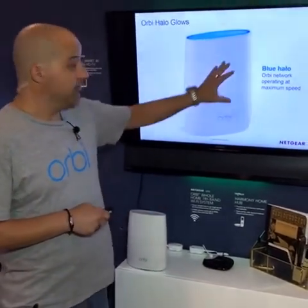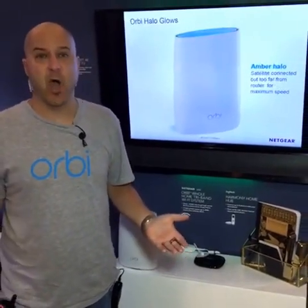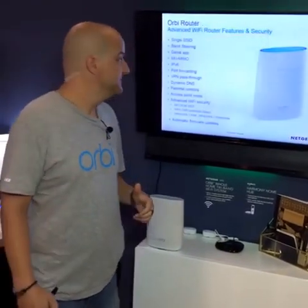There are lights that light up on Orbi as well. It's going to tell you what it does. The blue means maximum speeds, you're good to go. Then if it has an amber halo, you're too far away. And the red means it can't connect to the router itself.